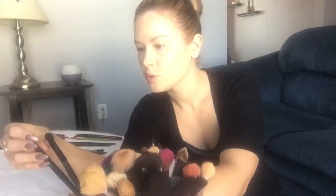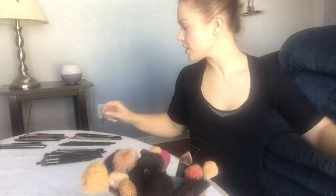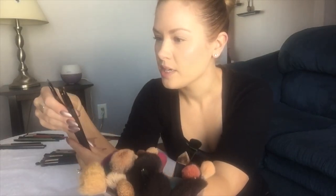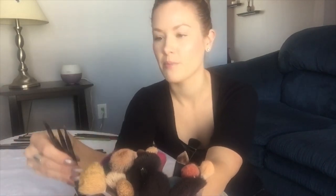So I'm going to keep the angled one and I'm going to get rid of the flat one. I find this to be too big and fat to really do anything with. So I'm going to get rid of that. And then I've got, so these are really like lip brushes, but I do sometimes use them to apply glitter liquid shadows, you know what I mean? Rather than use the applicator that comes in the bottle.